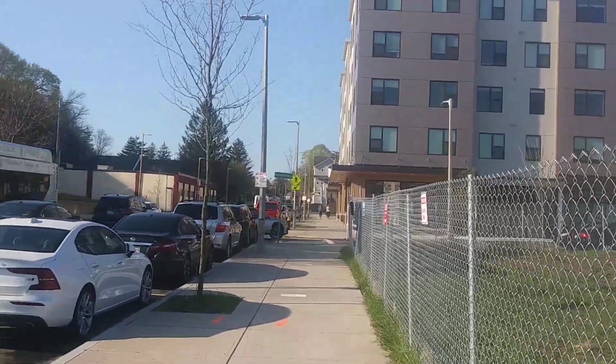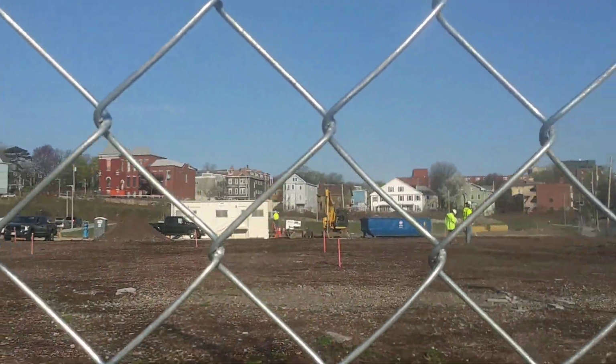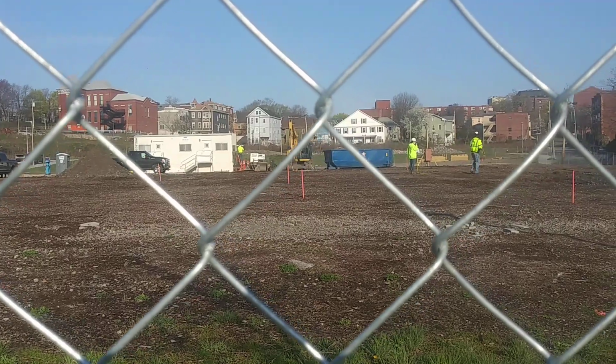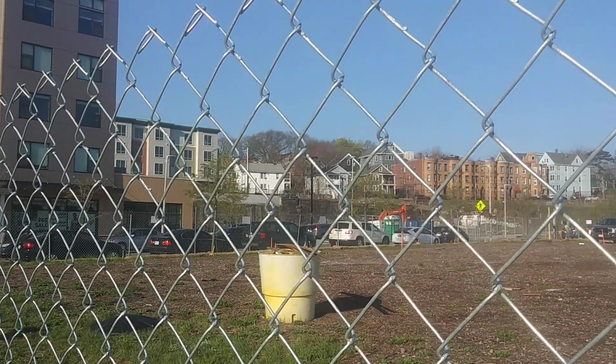Take a quick walk back up here. As you see, they got one, you can't even call that a backhoe. I guess you could call it a bulldozer. They got one there and they got one over there.